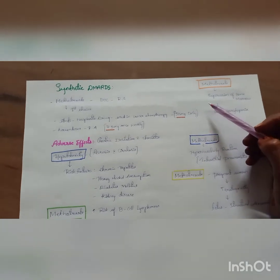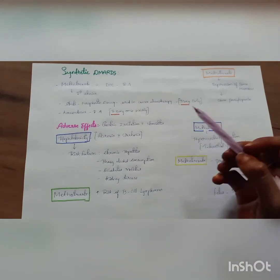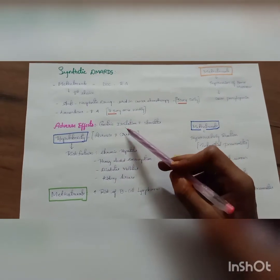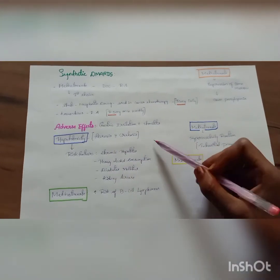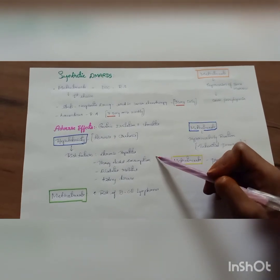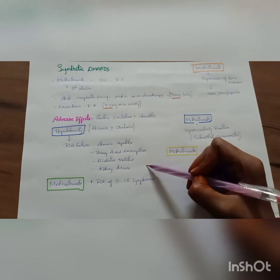Okay, coming to the adverse effects, it causes gastric irritation and stomatitis. And in the patients who are taking methotrexate, it causes hepatotoxicity in the form of fibrosis and cirrhosis. The risk factors include chronic hepatitis, heavy alcohol consumption, diabetes mellitus, obesity, and patients with kidney problems.